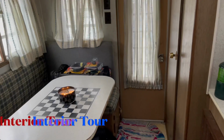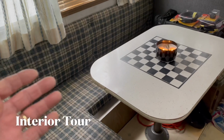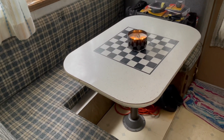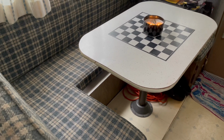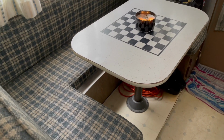Looking back towards the door I just came in is the dinette set, and you can actually sit down and play a game of checkers on the table if you'd like to. This converts into a bed here. I wouldn't say it's a bed for 2 adults, but it would work for 2 small kids or 1 adult.